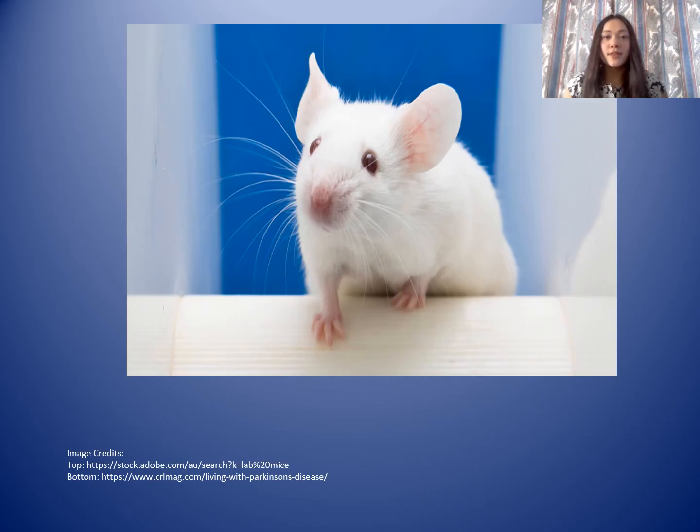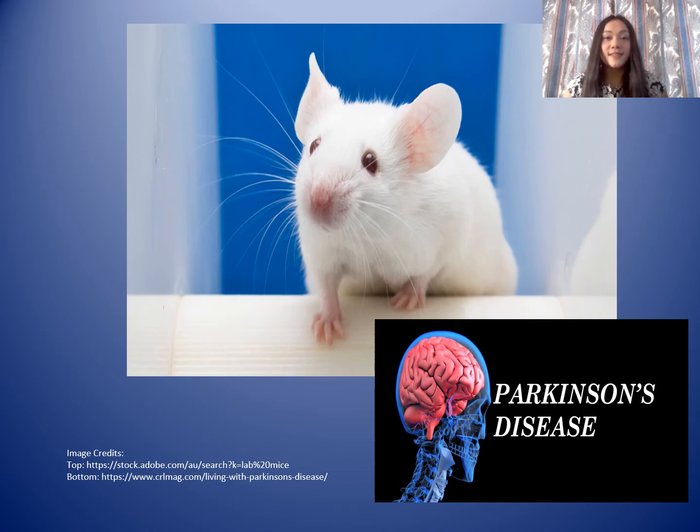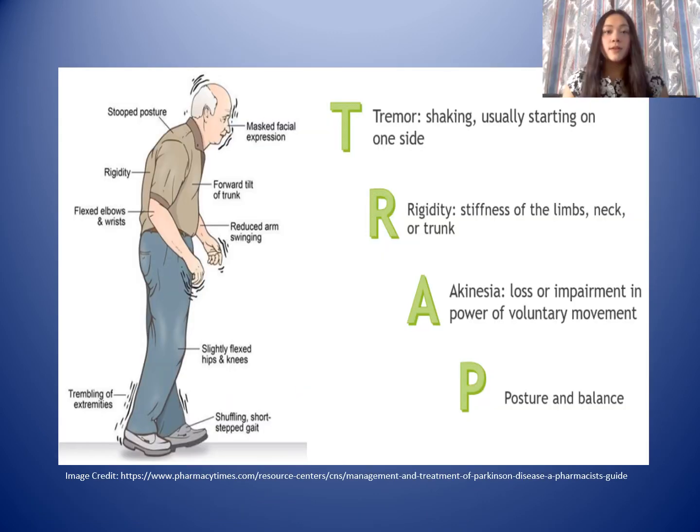In June of 2020, very exciting research was published utilizing mice for Parkinson's disease. More than 10 million people worldwide have the brain disorder Parkinson's. My great-aunt has Parkinson's. She was diagnosed in 2014. You might also recognize some of these celebrities who have been diagnosed with Parkinson's. Most people with Parkinson's first develop the disease around age 60. Parkinson's symptoms begin gradually and get worse over time. Listed here are some of the hallmark symptoms of Parkinson's.